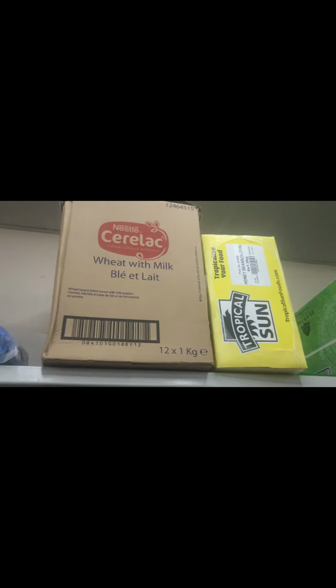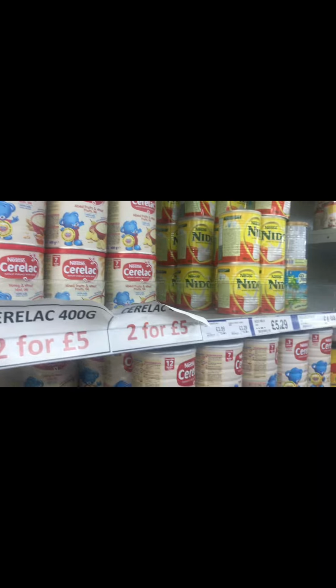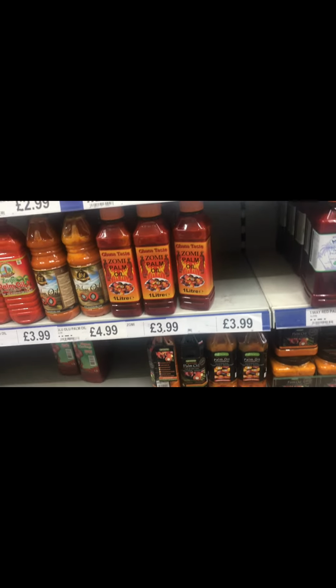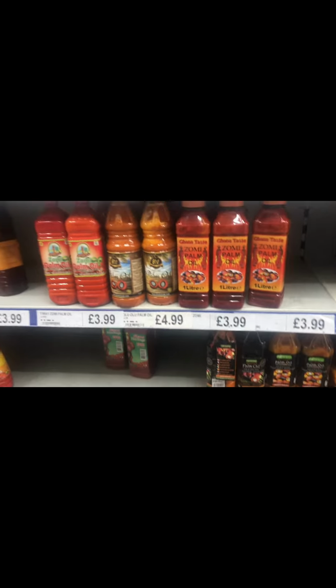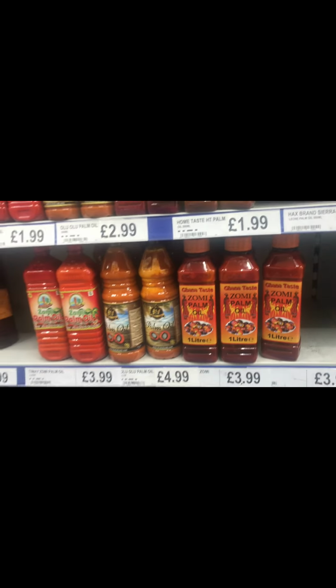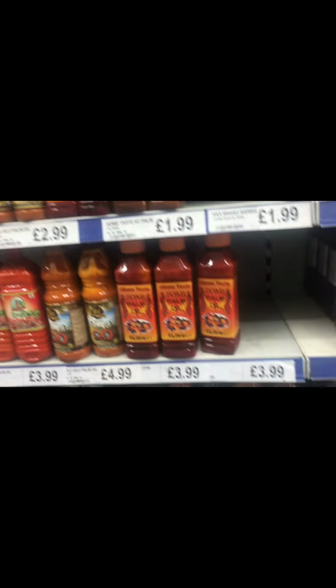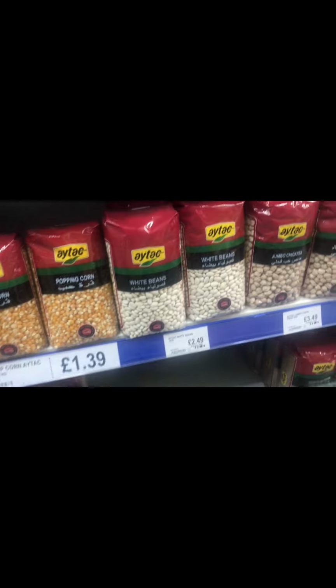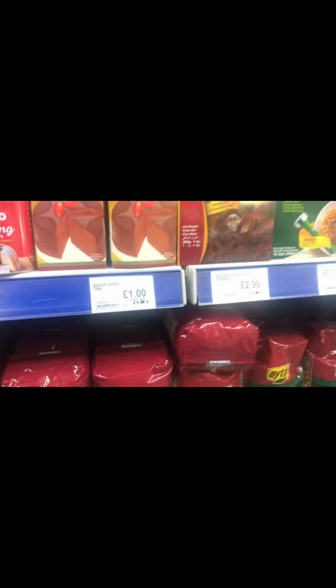And that's wheat over there, wheat cerilac. And that's palm oil over there, different brands. And that's for £1.99. I think that's a bottle. Yeah, a bottle. Some brands are sold for £4.99, depending on the brand you want. And that's pap. This corn here, corn for those that want to make pap by themselves.